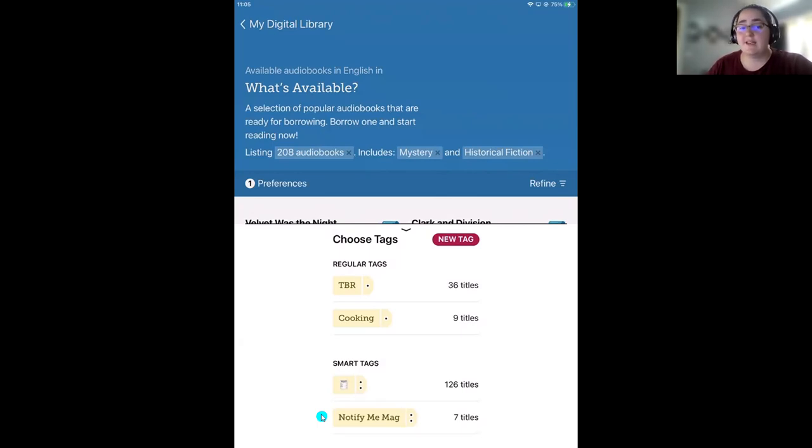So it makes it so you don't have to keep on checking back in to the New Yorker to see if a new issue came out. Libby will alert you if you add that magazine to your notify me tag. So smart tags, special abilities, regular tags, just for organization's sake.